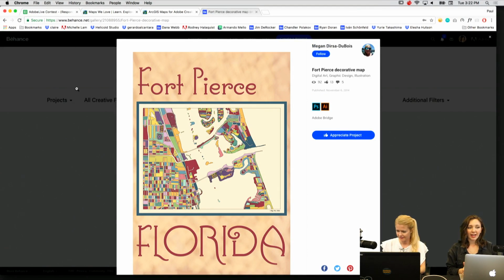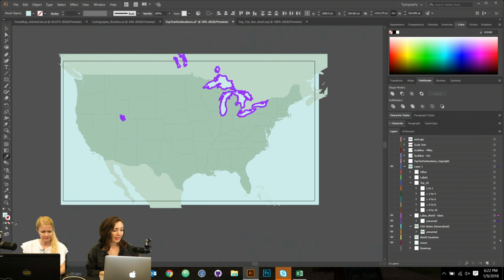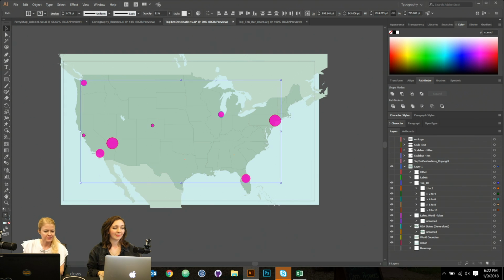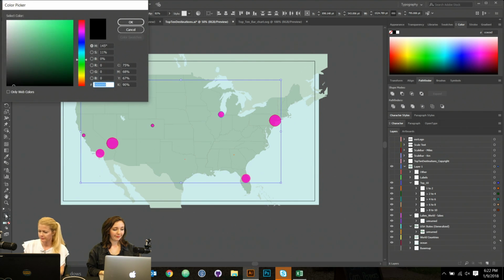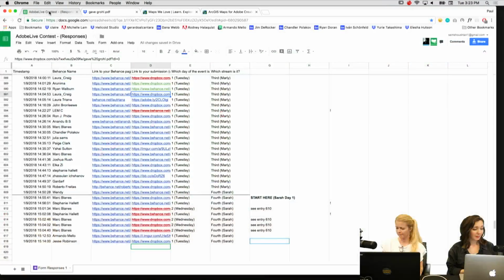Cool. Anybody else in chat ever made a map before? And would you be willing to share what it was? I know a lot of you said yes, and it was really difficult, but I want to know the details. So, there's this fuchsia. I'm going to change those colors. Yay. And while you're working on that, I'm going to open up some contest entries that we didn't get to show last stream. So let me get a couple of these open.